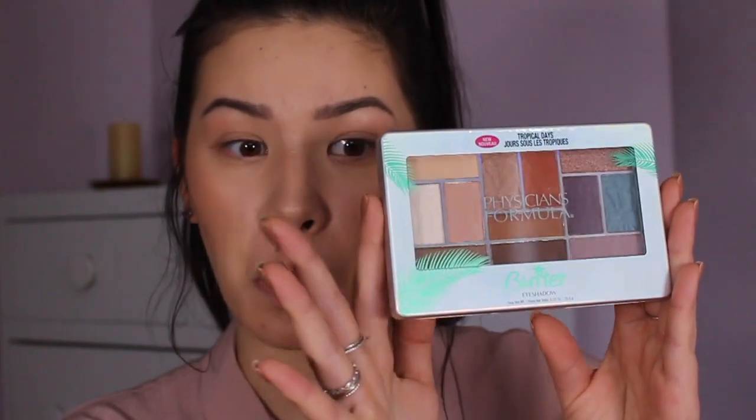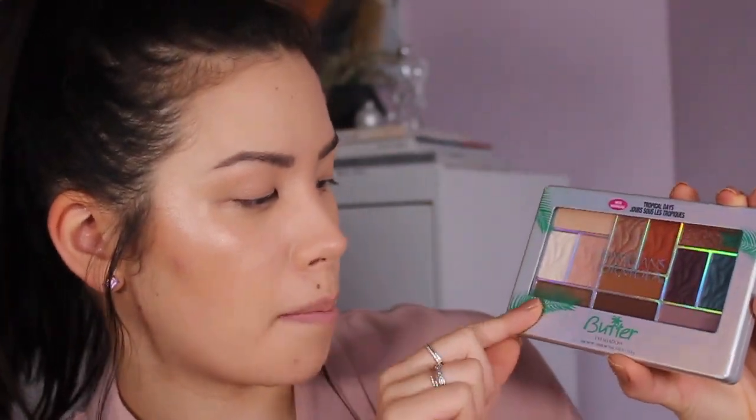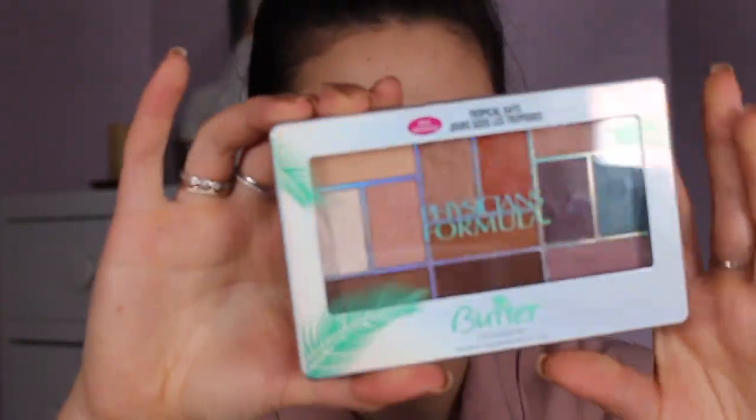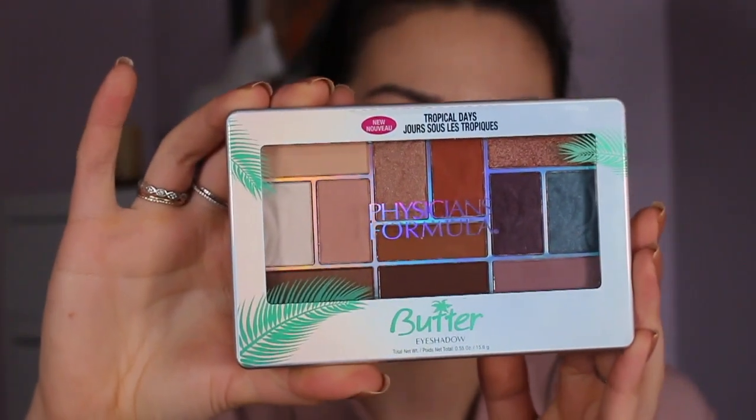So they came out with the Physicians Formula Butter Eyeshadow Palette. They have the Tropical Days and then the Tropical Nights or Evenings or something like that. I got the Tropical Days. I only got one because this one called out to me the most. And you got a good selection of warm and cool.